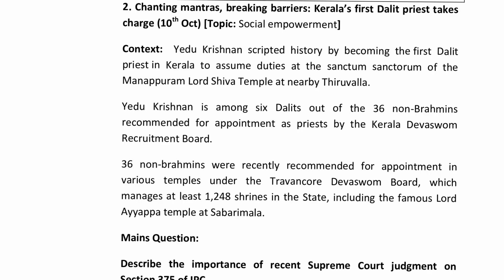Kerala has taken a first step by selecting people from different religions, especially the Dalit community, and based on their skills, if they are able to chant these mantras, then they are eligible for becoming priests in temples. So it's very, very important for us to quote this example when we are talking about the caste system in the country.